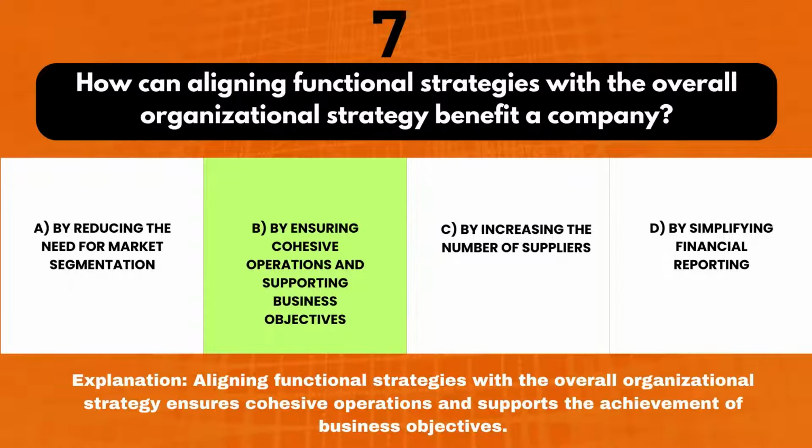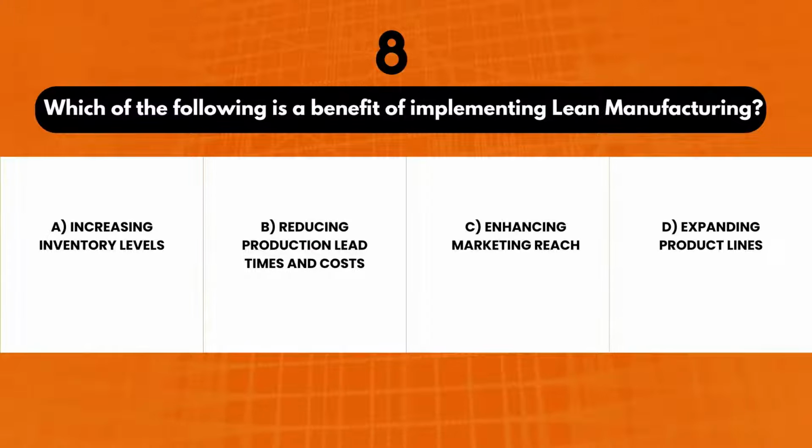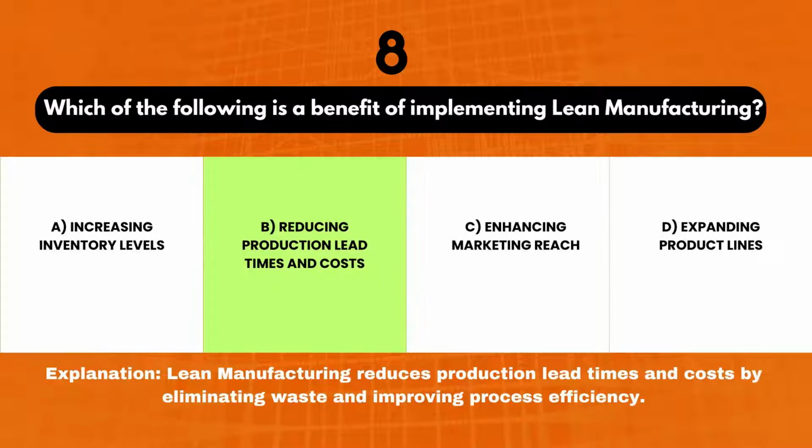8. Which of the following is a benefit of implementing lean manufacturing? A. Increasing inventory levels. B. Reducing production lead times and costs. C. Enhancing marketing reach. D. Expanding product lines. Correct answer: B. Explanation. Lean manufacturing reduces production lead times and costs by eliminating waste and improving process efficiency.